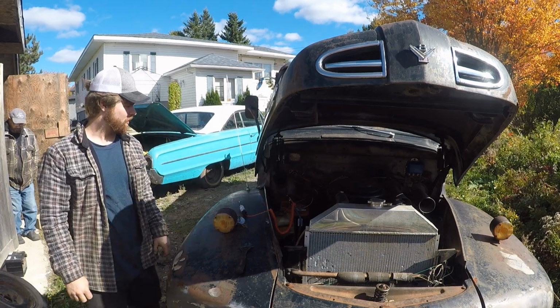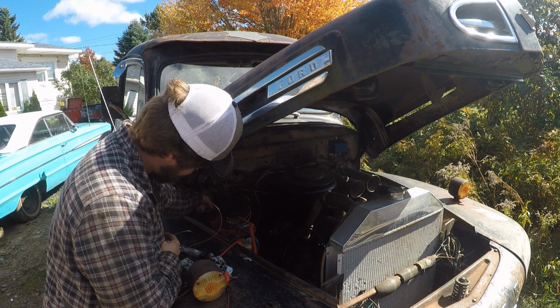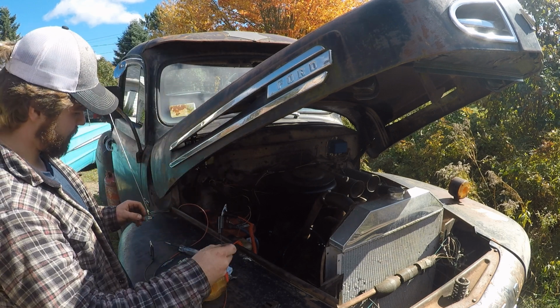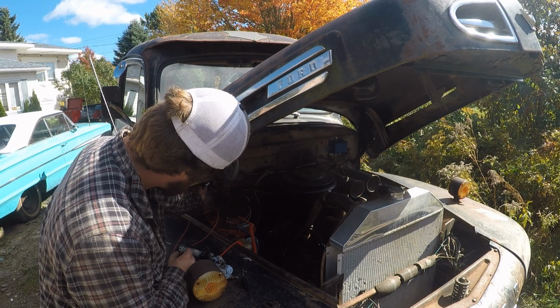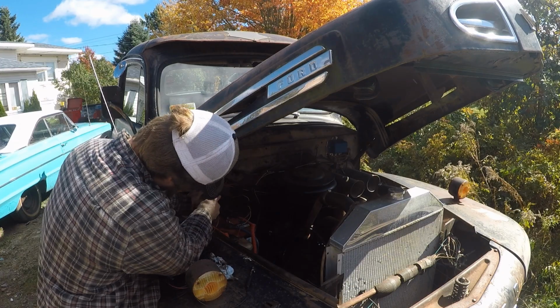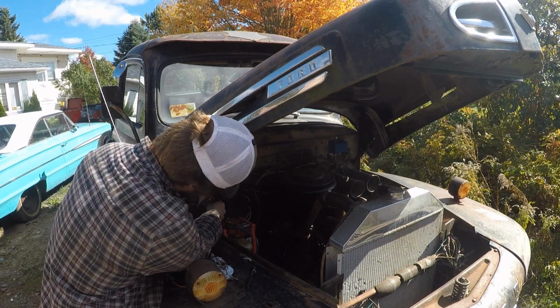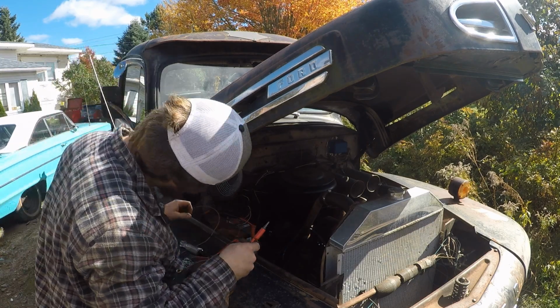So let me go get a jumper and we'll try her out. What we're gonna do, we're just gonna see. We have power going to our solenoid, but we don't have power coming away. So I'm just gonna activate the hot side. And we have solenoid clicking. Do we have solenoid power going down to our starter? Yes, we do. Okay. That's all fine and dandy.